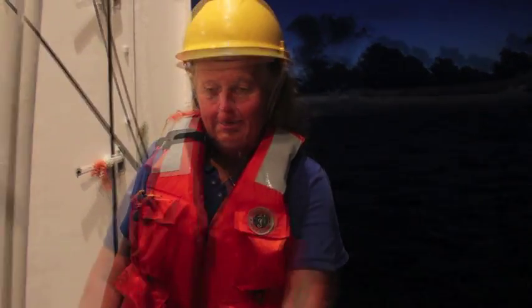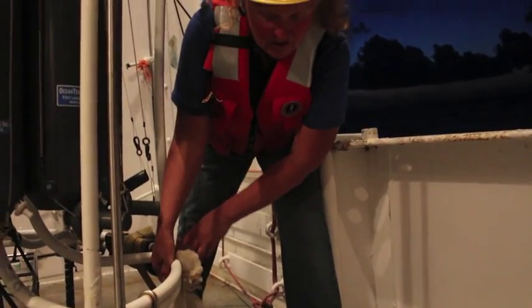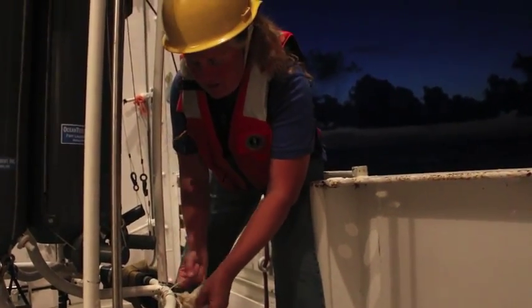Hi, I'm Lynn Butler. I'm the ship's technician on this trip. I am going to remove the styrofoam cups from the CTD package. We sent them down to 1,000 meters and they shrunk, and now we're going to remove them and see what they look like.